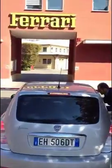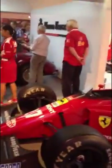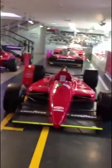Okay, this is Ferrari reception. This is where you go for the private tours. So we finished the factory tour, no pictures of course, and now we're at the museum. Ferrari has furnished us a guide going over the cars and stuff in the museum.